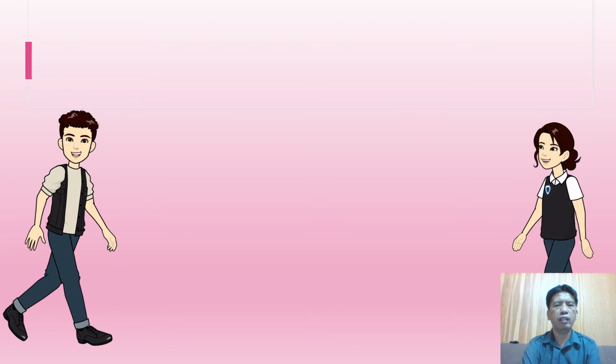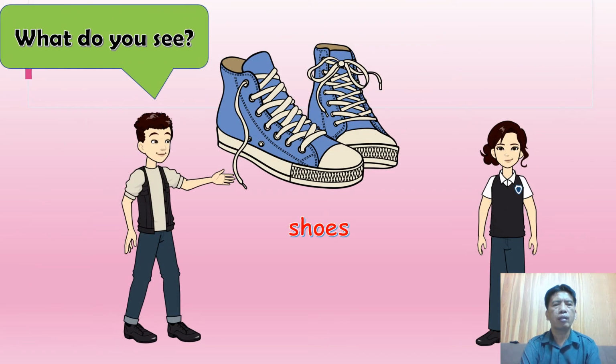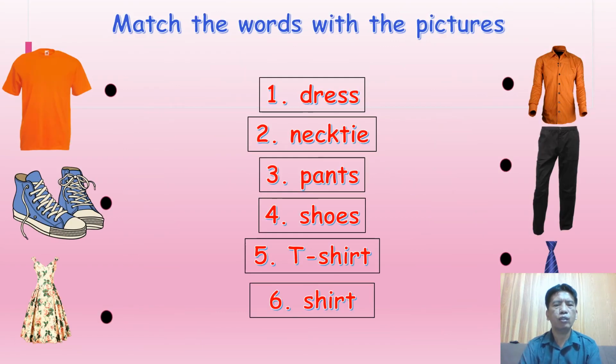Here they are again. The boy asked, "What do you see?" The girl answered, "I see shoes." These are shoes. It's your turn. Very good. It's now time for us to have a short activity.